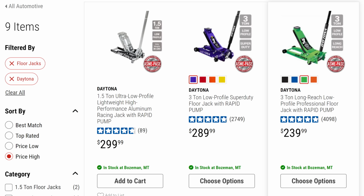But on top of that, due to the physics of that long reach, it also lifts higher than any other jack than the Badlands. So this is, I think, the go-to jack. When you look at the price, it's $239 versus $289. But let's talk about the pricing on these. With 40% off, if you get the Super Duty, let's call it $290, you're looking at $174. Talk about some old school kind of pricing. And if you're looking at the low profile long reach, you're looking at a price there of $144. Oh my gosh. You can't go wrong with either of them.